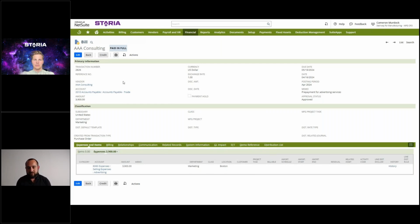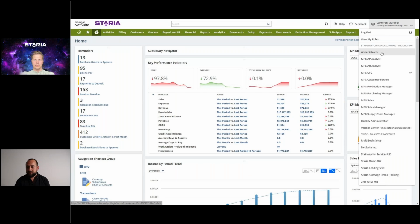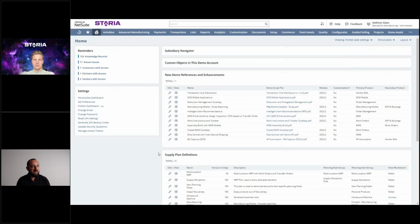It all happened in one single screen, and this is the beauty of NetSuite's navigation. Now that we are a bit familiar with the look and feel of the system, I will switch my role really quickly to administrator to show you some already. We will move into more manufacturing specific stuff.